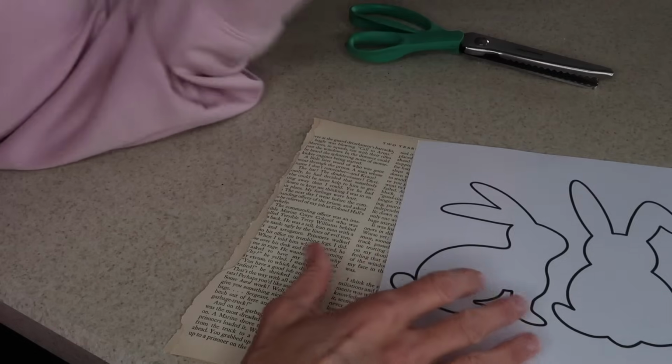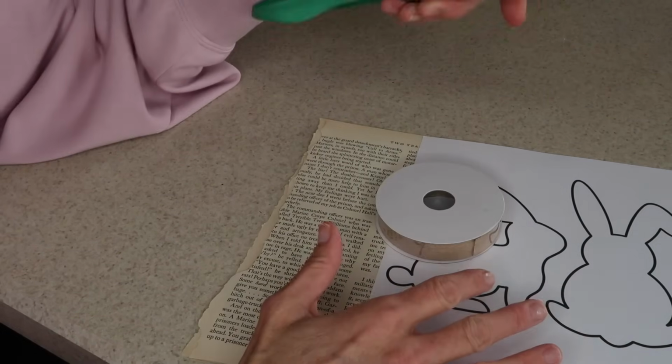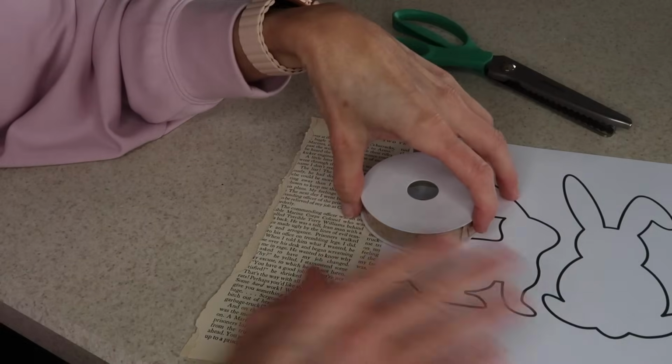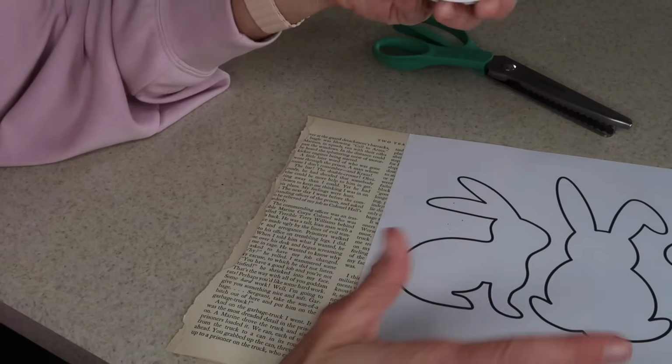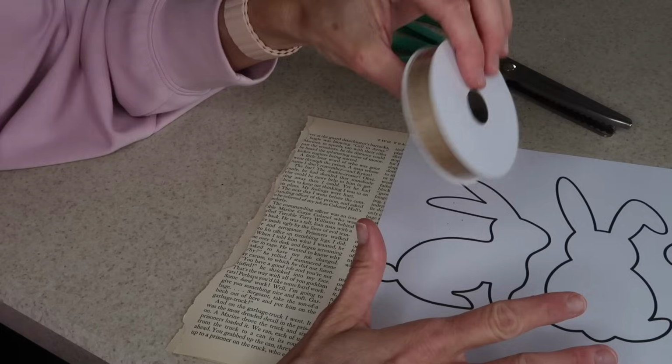These are very easy, like they're all over Pinterest. I'm kind of putting my own flair on it by maybe using these scissors, we'll see, and using the old pages from a book, but I'm not reinventing the wheel or anything. This is very simple and basic.